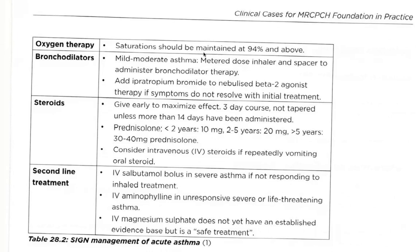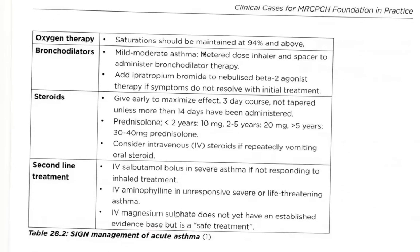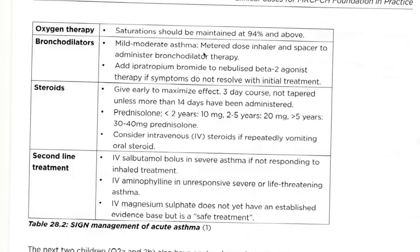A 3-day course, not tapered unless more than 14 days have been administered. Prednisolone: less than 2 years, 10 mg; 2 to 5 years, 20 mg; and more than 5 years, 30 to 40 mg. Consider IV steroids if repeatedly vomiting. Secondary treatment: IV salbutamol bolus in severe asthma if not responding to inhaled treatment. These were inhaled with steroids and IV.